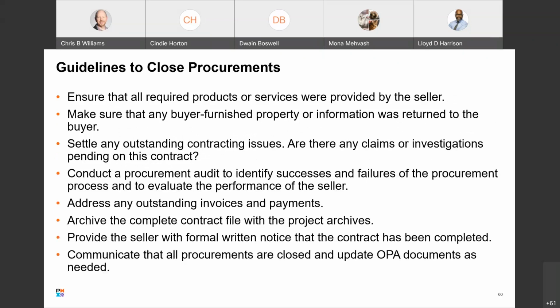Guidelines to closing procurements. Number one, ensure that all required products or services were provided. Make sure that any buyer furnished property or information was returned to the buyer. Settle any outstanding contracting issues. Are there any claims or investigations pending on the contract? Conduct a procurement audit to identify successes and failures of the procurement process and evaluate the performance of the seller.